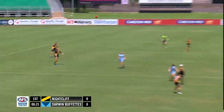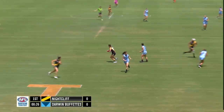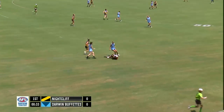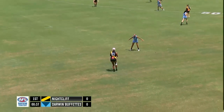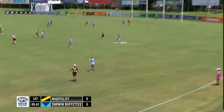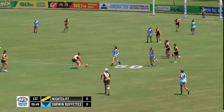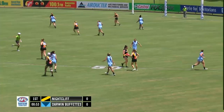So in the action early, she looks out wide. She's got a couple of players out here, and the mark's taken there by Hannah McDermott for Nightcliff. She drives the ball along this flank, and that's a beautiful one-handed mark there by Chantel Miskin Rippier. She drives the ball inside forward 50 now. Coming in there was Crystal Tack, couldn't hold on to the mark. Ball comes forward, we've got a whistle again. And it's a Nightcliff free kick.